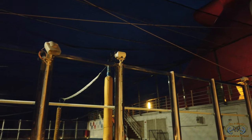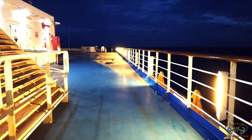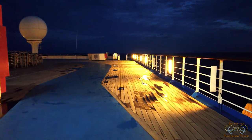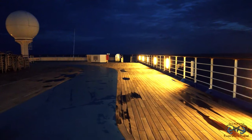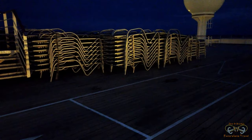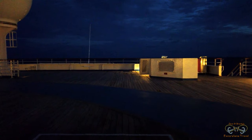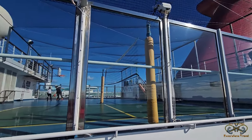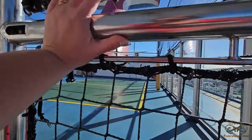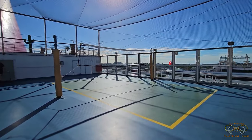And besides the gym, we also have the sports deck. You could play basketball, volleyball here. You got a jogging track. We'll look at the sports court during the daytime now. You just walk up past this little gate area and see the volleyball court there. On the opposite side is where you go shoot some hoops.